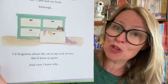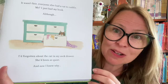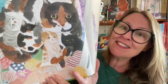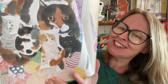It wasn't fair. Everyone else had a cat to cuddle. Me? I just had my book. Although I'd forgotten about the cat in my sock drawer. She'd been so quiet, and now I knew why. Can you guess why that cat in the sock drawer was in there and why she'd gone quiet? Look, all the kittens. She was becoming a mummy cat. She was in the sock drawer, safe and cosy and warm, somewhere private to have her litter of kittens.